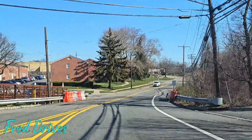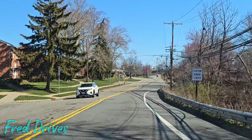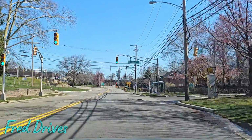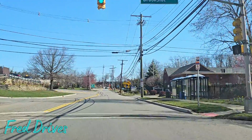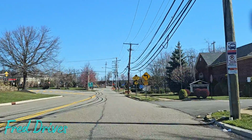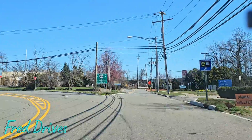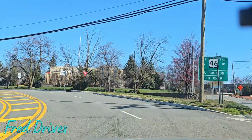You got Tivoli Gardens rental apartments there on the left. I believe we're coming up to Route 46. So I'm going to make a left-hand turn here and continue on North 202.